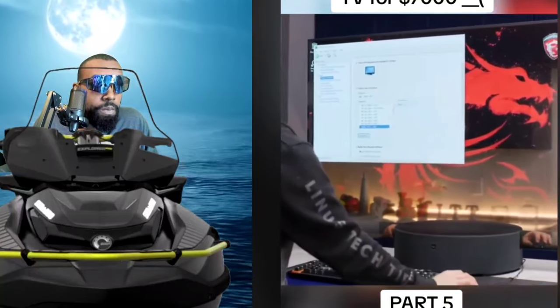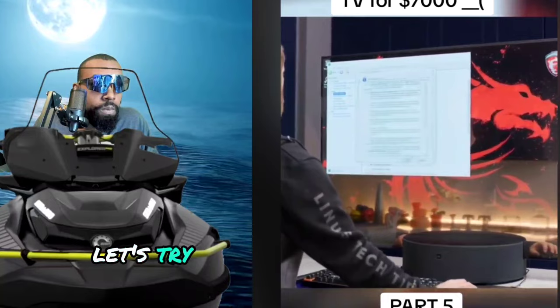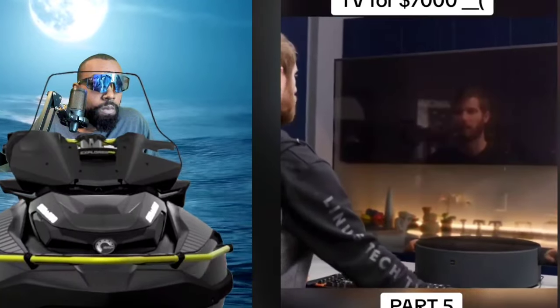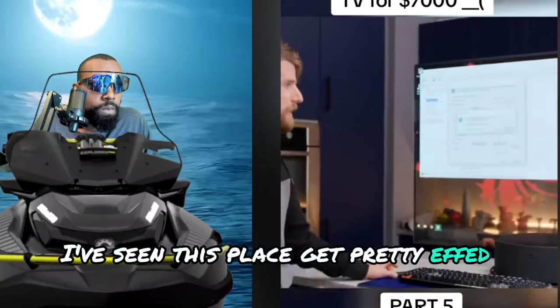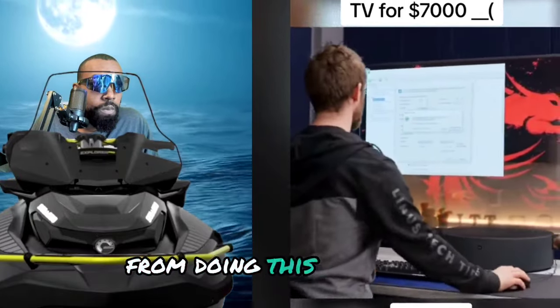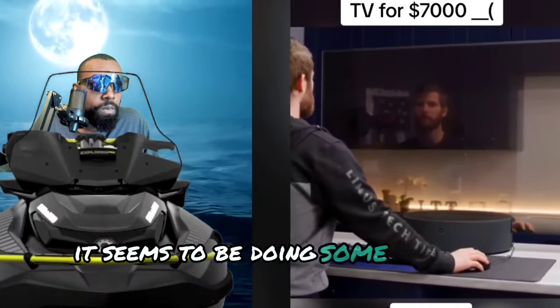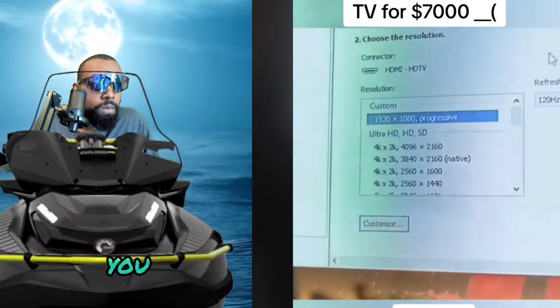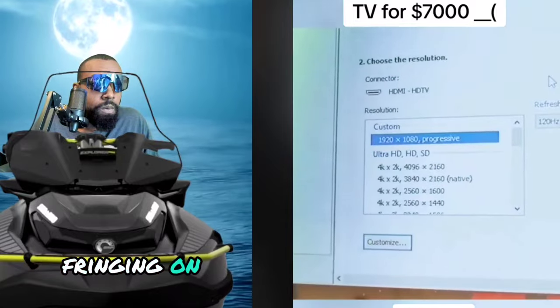The 120 Hz option. Let's try doing it as a custom resolution. I'll just break it. I've seen displays get pretty effed up for like days from doing this. Curiously, it seems to be doing some kind of weird chroma subsampling nonsense. It doesn't look quite as sharp. You got like kind of a green fringing on these windows and stuff.